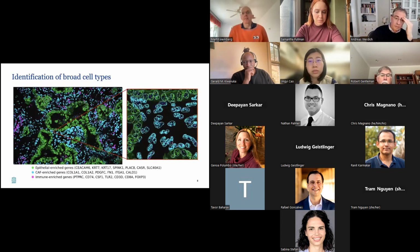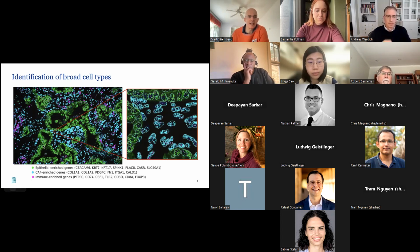So here's one example. We've colored each of the transcripts that are identified based on these 3 broad categories. The green ones are genes that are associated with the malignant states. The blue ones are associated with the fibroblasts, or the cancer-associated fibroblasts, CAFs. And finally, the magenta ones, which are immune type genes. And most of the immune cells here are macrophages. The characteristic pattern that you see here is that you have these gland-like structures formed by the malignant cells, and then they're interspersed by these CAFs and the immune cells.